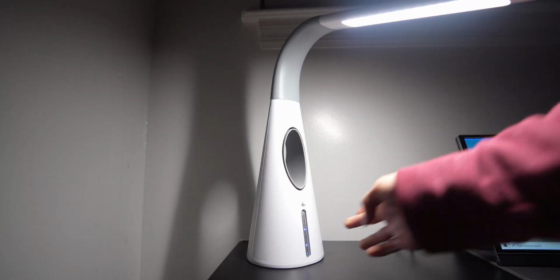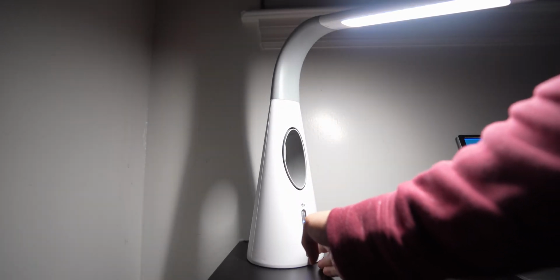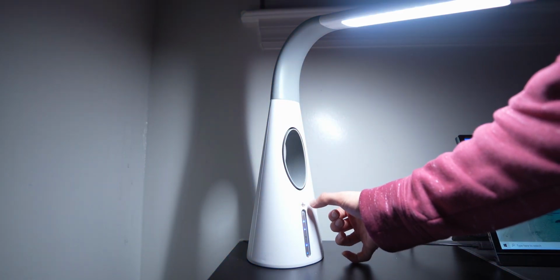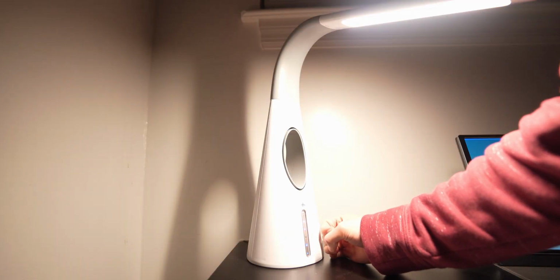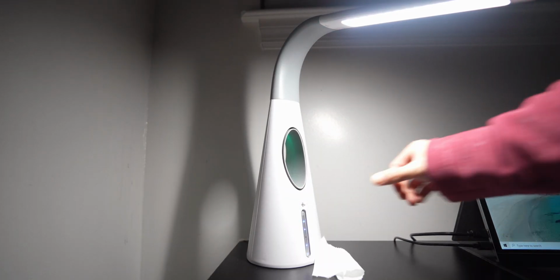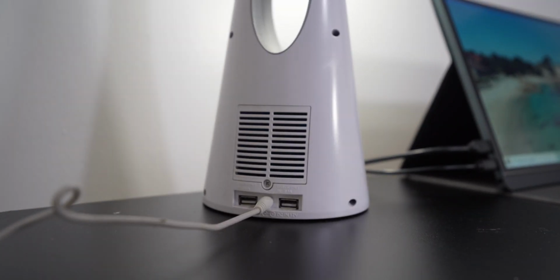I 100% recommend it because I've been using it in my bedroom pretty much every day for the past few years. The brightness is adjustable. The color temperature is also adjustable. If you're studying, you can set it to a cooler temperature to help you focus. If you're about to go to sleep, you can set it to a warmer color temperature to help your eyes relax. And if you're just chilling, I guess you can leave it to a neutral color temperature. It also has a built-in fan. So if you're getting hot in your dorm, you can just turn on the fan. It also has 2 USB ports in the back, so you can also charge your phone. It's pretty much everything you could want in a lamp, and it wasn't that expensive.